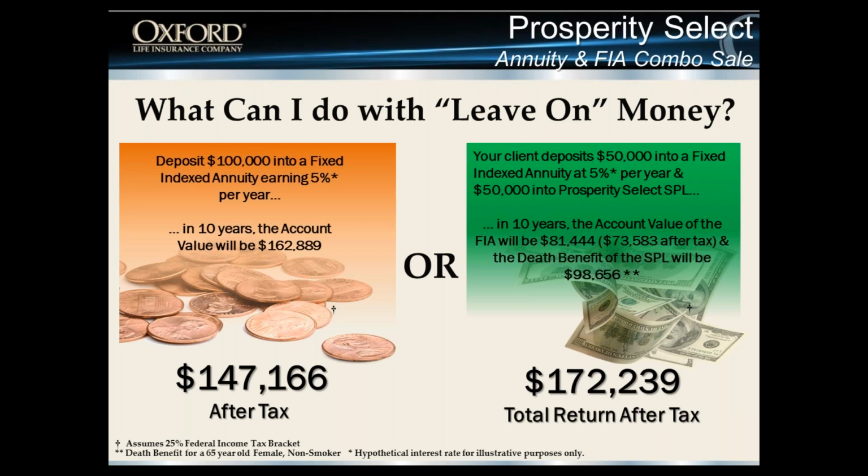But here's the power of this. I put $50,000 into the FIA. Client still has accumulation, access to the funds if they need it. I put $50,000 into the single premium life, and that, assuming, let's say, a 65-year-old female, now becomes an extremely powerful death benefit. In fact, that 65-year-old female, $50,000 in, is $98,000 of an immediate day one death benefit in our single premium life product. I can confidently say it is one of the best, if not the best out there, whenever it comes to leverage or death benefit on a single premium whole life product. So again, $50,000, an immediate death benefit of $98,000. Couple that with the growth on the FIA side, and now we've got a total after-tax return to the beneficiary of $172,000.